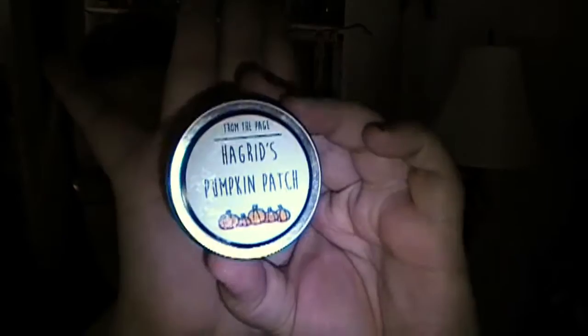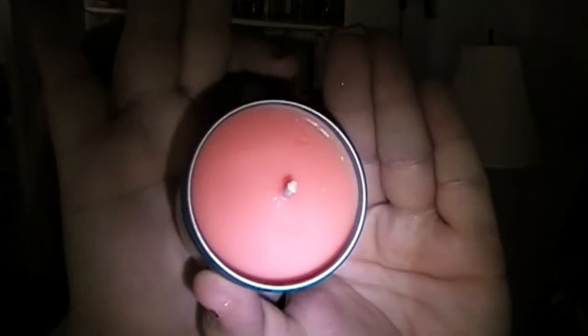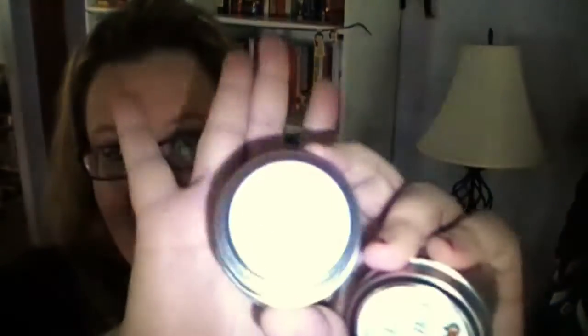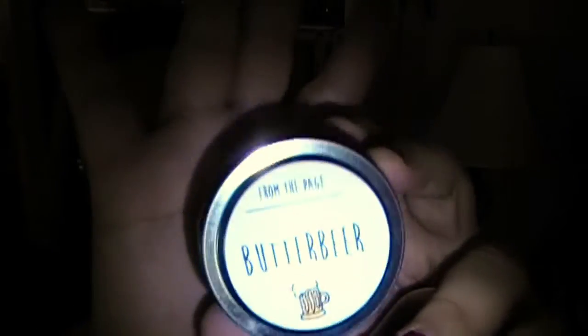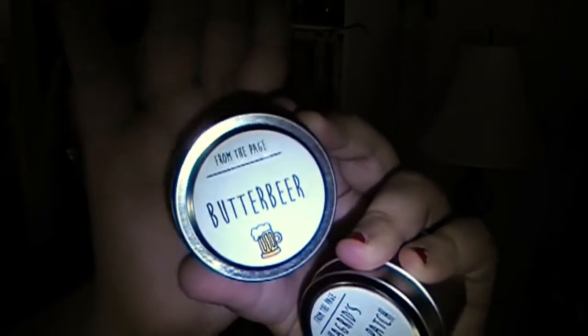The first question, which is question number 4 of the tag, is share an item that you bought because of the bookish fandom. The ones that I have specifically are these candles from the Etsy page, and these two are specifically Harry Potter. This one is Hagrid's pumpkin patch, which I have not burned yet because I'm waiting for closer to Halloween because pumpkins. The second candle that I'm going to show you is the butterbeer candle, which smells like butterscotch, and it's fantastic. So I really love these candles.